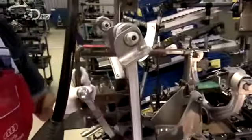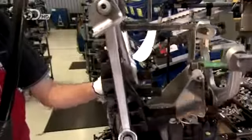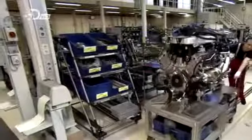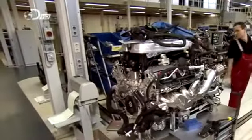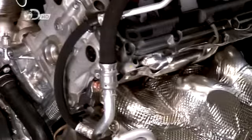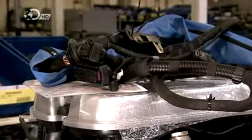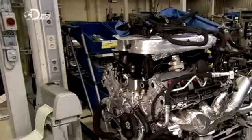Once the brake assembly is finished, a hoist takes it to another workstation. Coming from a sister plant in Hungary, this 257-kilogram 10-cylinder engine is moved to a workstation where it receives additional parts. This 5.2-litre engine generates 525 horsepower, giving the car a top speed of 317 kilometers per hour.